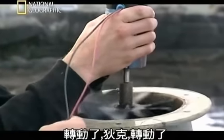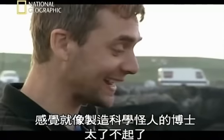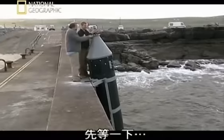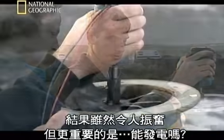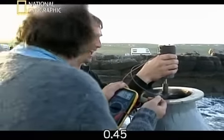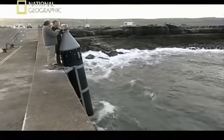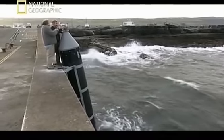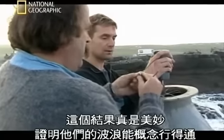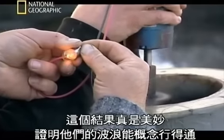Whoa! It goes, Dick, it goes! I feel like Dr. Frankenstein. That's amazing! Look at the size of that wave! Oh, come on. Here, hold on. It's encouraging stuff. But more importantly, is it making electricity? Yeah! 4.45! Oh, minus 3.5! Oh, plus 3! That's a screaming turbine! It's a fantastic result, and it's proof that their wave energy concept works.